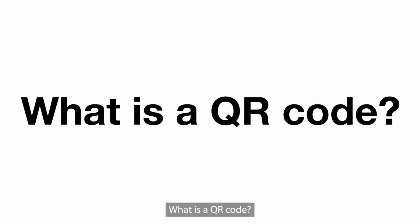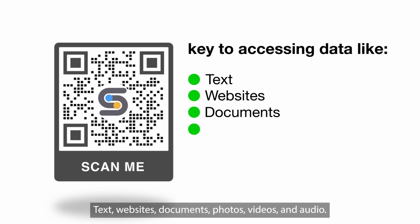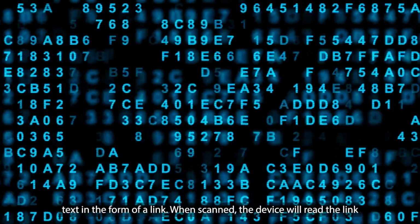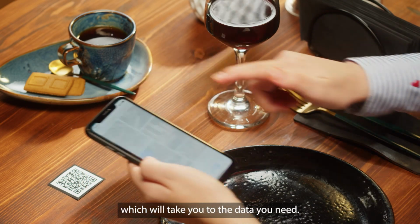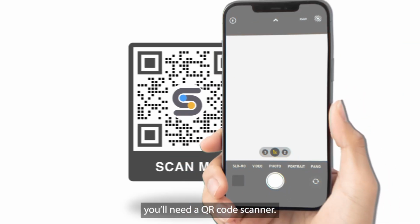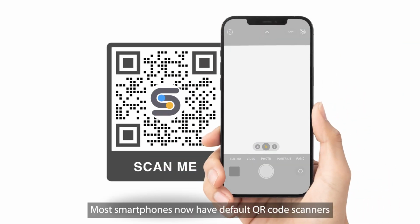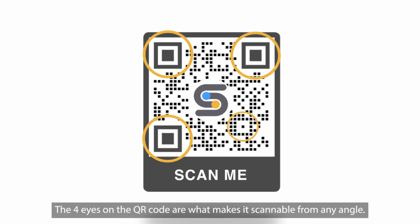What is a QR code? A QR code is a matrix barcode that serves as a key to accessing data like text, websites, documents, photos, videos, and audio. What is usually embedded on a QR code is alphanumeric text in the form of a link. When scanned, the device will read the link which will take you to the data you need. To be able to access the data stored on a QR code, you'll need a QR code scanner. Most smartphones now have default QR code scanners on their cameras. The 4 eyes on the QR code are what makes it scannable from any angle.